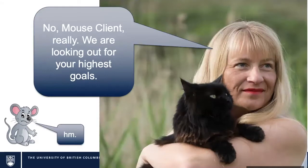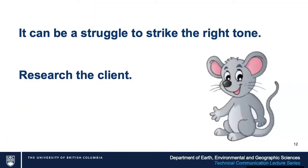So then we say, no, mouse client, really, we're looking out for your highest goals. Look how we're looking up towards the future. I mean, you can imagine that we're sending him shiny brochures and we've had the marketing people make things look great according to what we think looks great. But if the client doesn't think it looks great, then it doesn't really count. So it can be really tricky to strike the right tone. So you have to research what the client finds attractive, and they might not find pictures of your cat to be attractive. So you need to be aware of that.